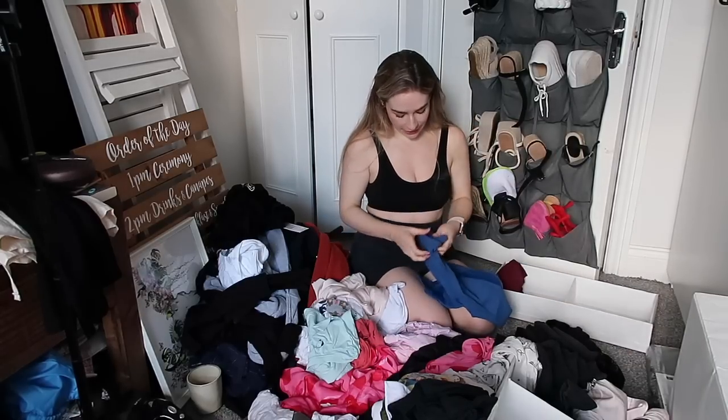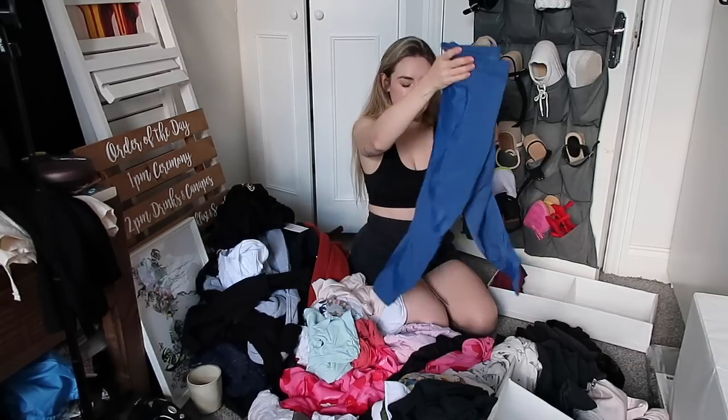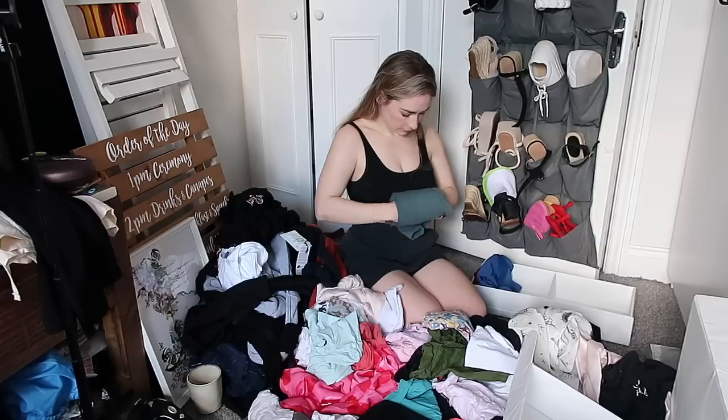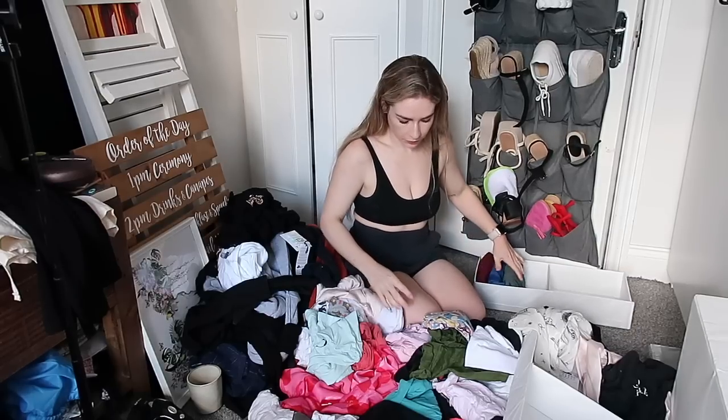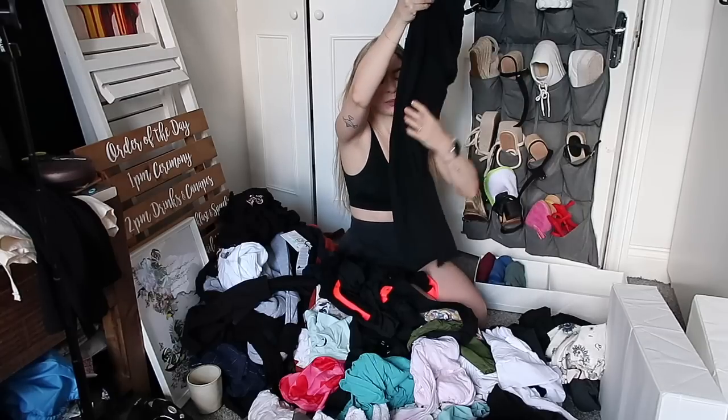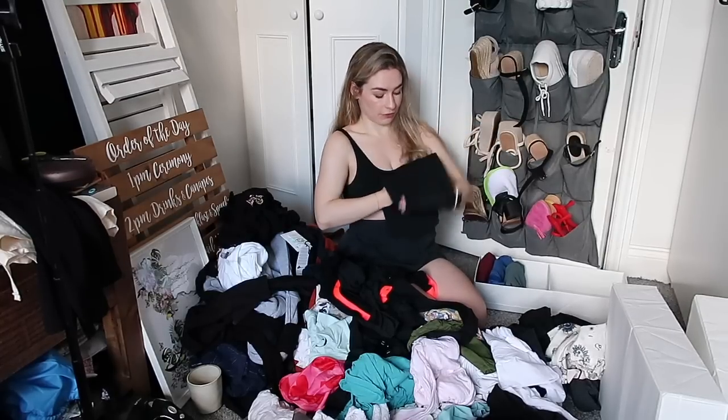Love these gym leggings. These are from Sweaty Betty. These Tala ones are great, and I've got matching tops for it. Kind of colourful so far. These are from a brand called Lacuna Fit, and they are a petite workout brand, which is fantastic. I actually really love these.